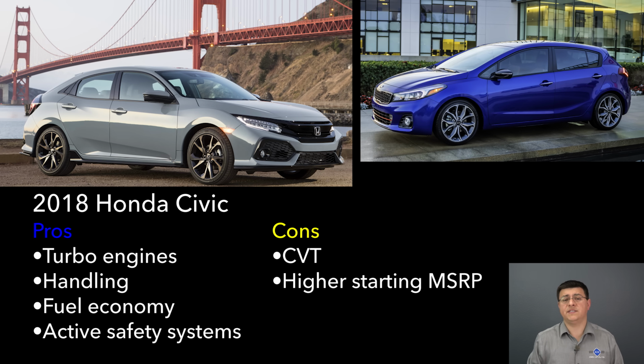Not only is there more power in the Civic, but handling and handling feel are also superior. The infotainment system is a little less intuitive than the one that we find in the Forte, but it still offers all the same functionality. Honda makes an excellent manual transmission, and I would rate their manual transmission better than the one that we find in the Forte, but the CVT that we find under the rest of the Civic lineup is just not as engaging as a traditional automatic, or definitely the 7-speed DCT that we find in the Forte 5 SX.